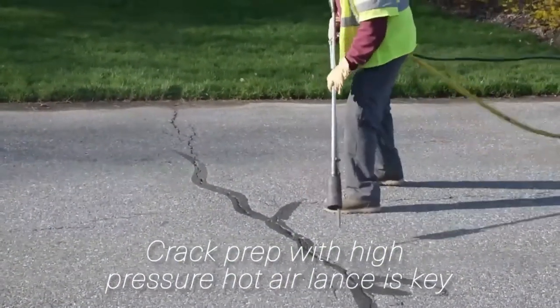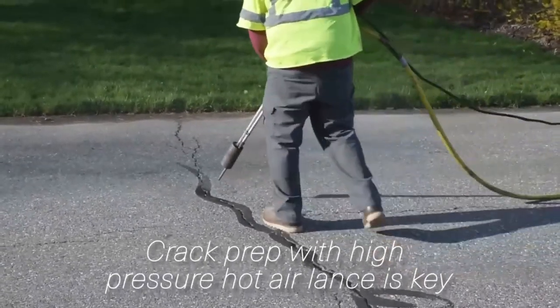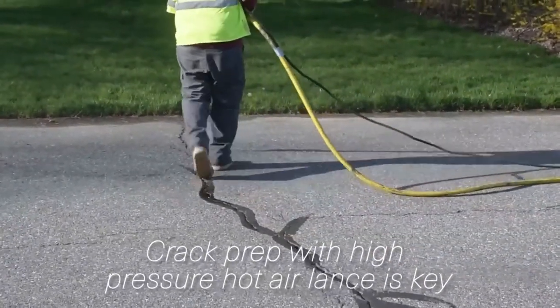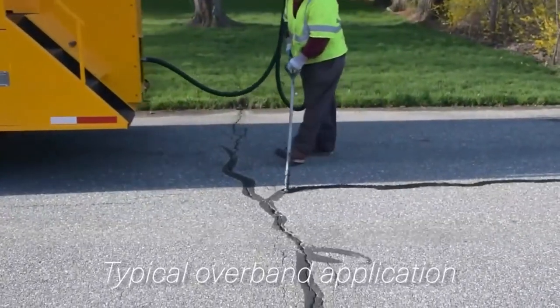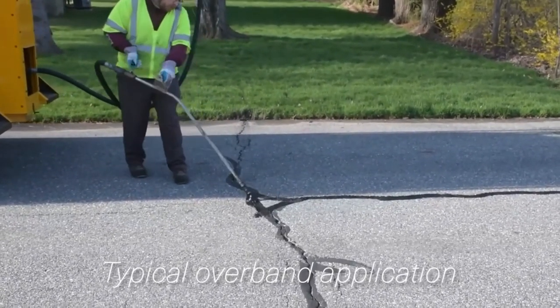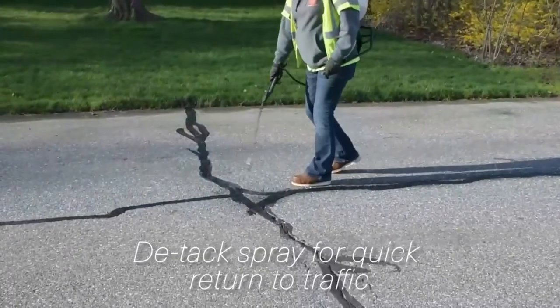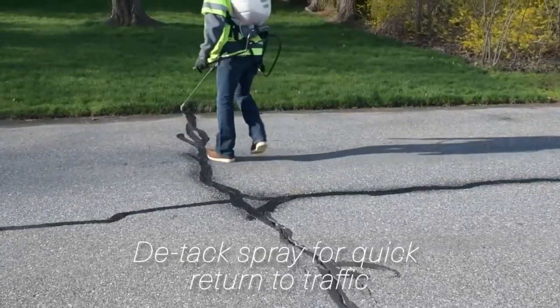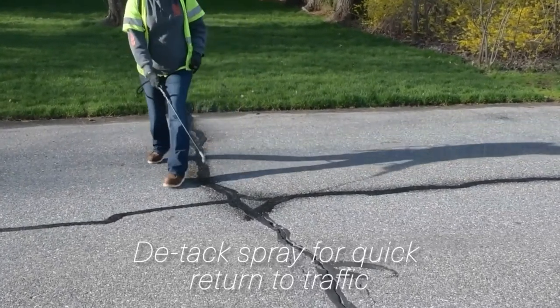So we're starting out the process of blowing out the cracks with our hot air lance. He's going to clean the debris, any moisture, and the vegetation from any and all of the cracks. Back here, we're going to start sealing. He's using a 3-inch dish, and he's going to fill and leave a 3-inch overband on the cracks. And behind him, we're going to spray with a DTAC solution, blends oil, and that's going to prevent cars from getting material on their tires.